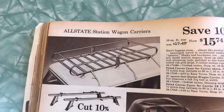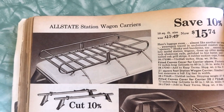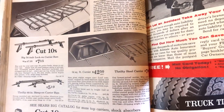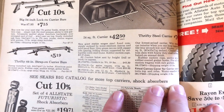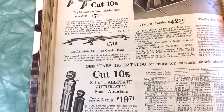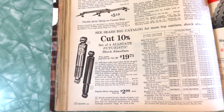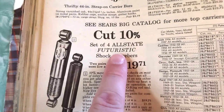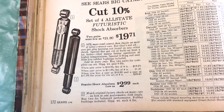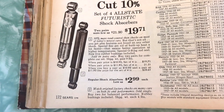Okay. Well, here's one of those, like, roof racks for the top of the car. That's kind of fun looking. And some different types of, like, bars and carriers and luggage compartments and things for the top of your car. Oh, look at this. Set of four Allstate futuristic shock absorbers. Futuristic shocks for your car.